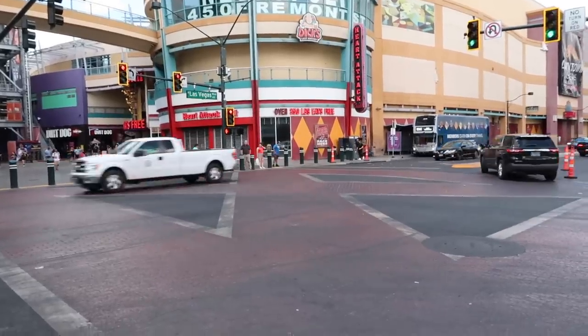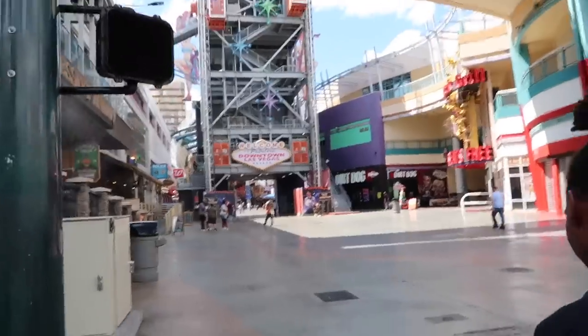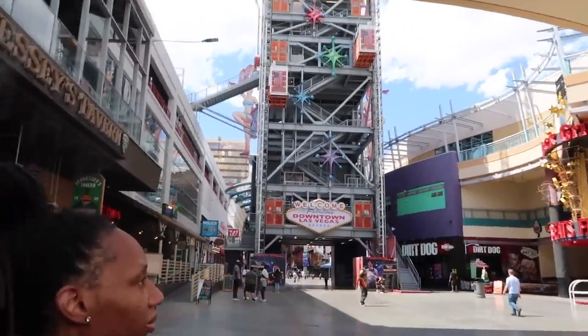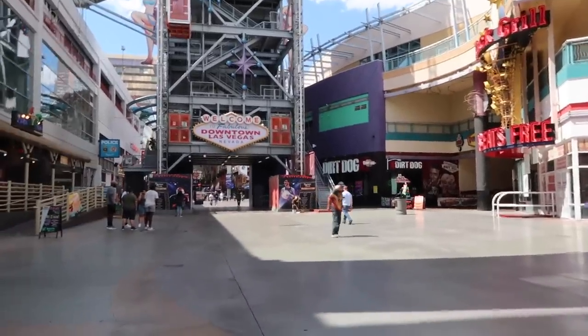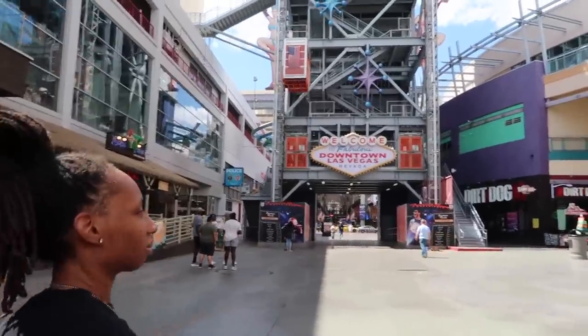Alright, we're at the Heart Attack Grill. If you're over 350 pounds, you eat free. So guys, this is Fremont Street. It's lit up at night. It's kind of lit up now. You see down there, sugar? We'll do that after we eat. Walk some of them burgers off.